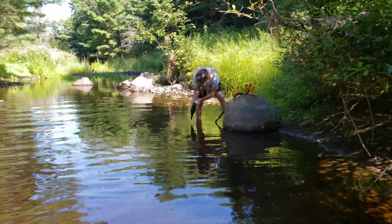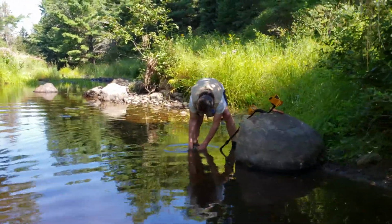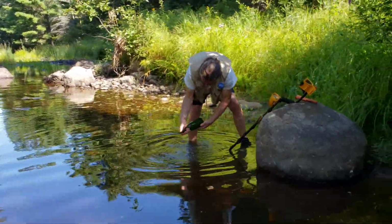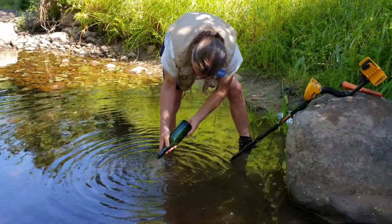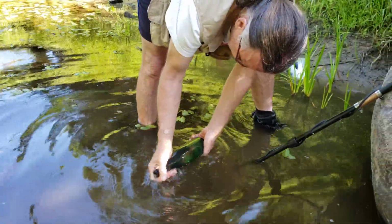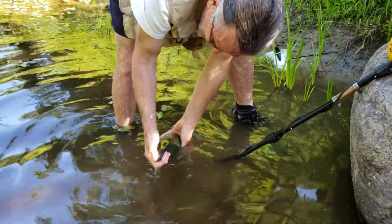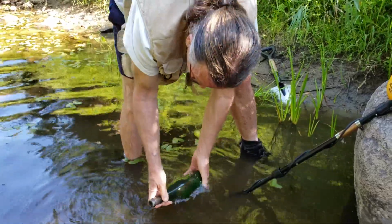Okay, Stan says he's got a 1920s bottle here. Just a wine bottle or a whiskey bottle? I'd say wine, maybe. I'm old, but I wasn't born in 1920. Cool. Good find.